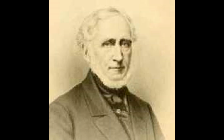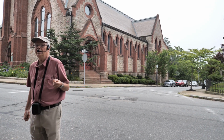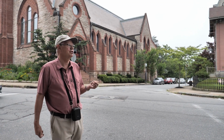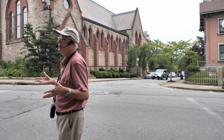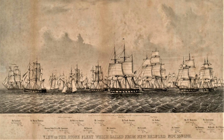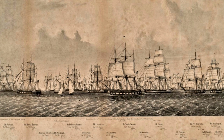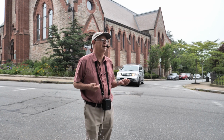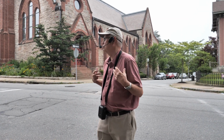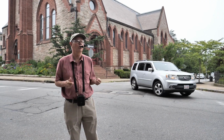Now, Ivory Bartlett, who lived in this house in the 1850s, was a whaling merchant, and he was also the agent for a very historic event called the Stone Fleet. The Stone Fleet was organized by the U.S. Navy at the beginning of the American Civil War to buy whale ships and other derelict vessels, sail them down to Charleston, South Carolina, and blockade the port.